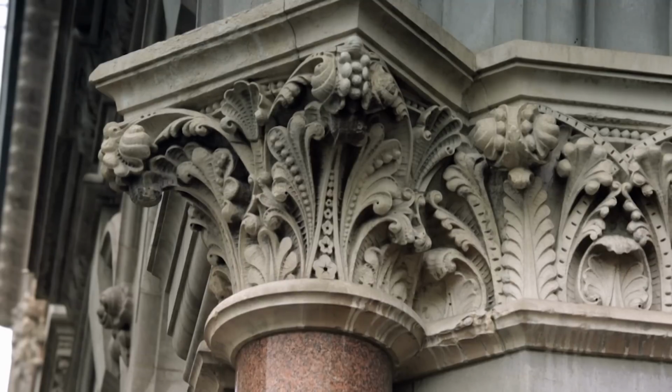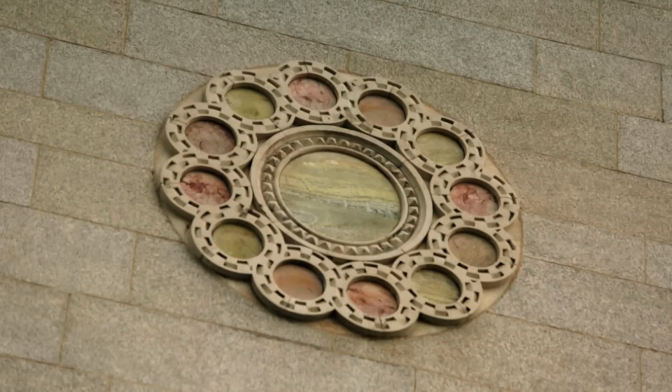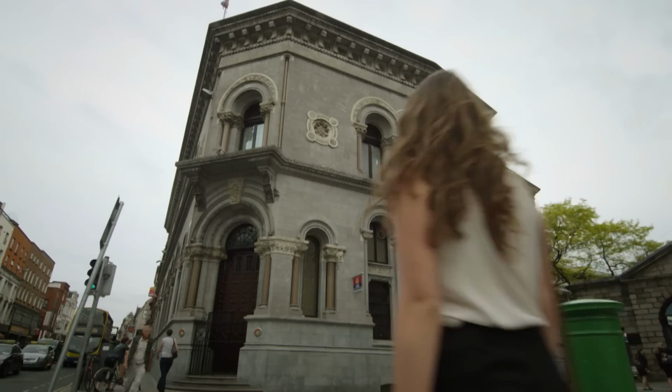Wonderful craftsmanship. I mean, the crafting of the stone, the colour, you know, instead of just granite, you've Portland stone, you've Ballinasloe, you've Connemara limestone, you've polished pink granite. So it's showtime to a certain extent.